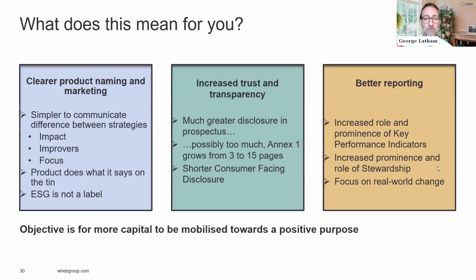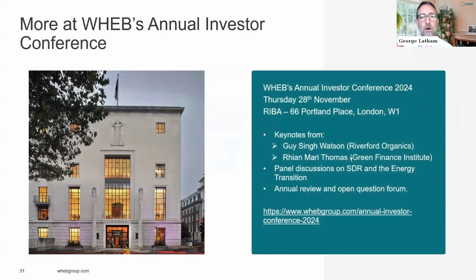As Seb said earlier, the relevant annex for our prospectus has become much longer, possibly too long, but there is also the shorter 2-page disclosure, the consumer-facing disclosure I just mentioned, that sits alongside, and that is much more accessible and clearly digestible for consumers. Ultimately, what we all want and need is to see more capital being mobilized towards achieving positive real-world change. And we think in time that the SDR labels will come to be seen as a key step forward towards achieving this objective.